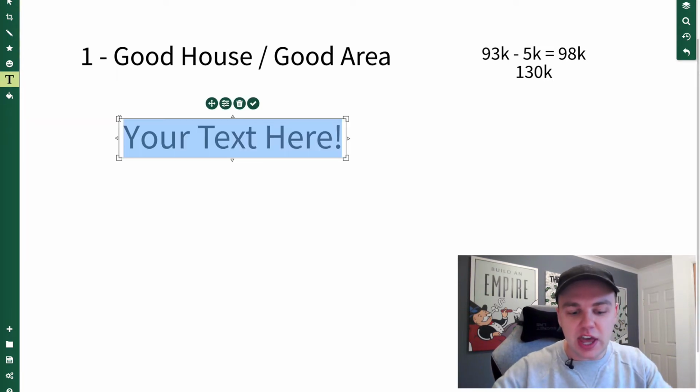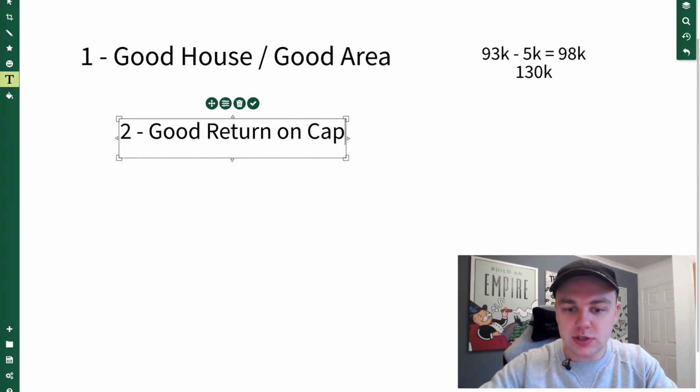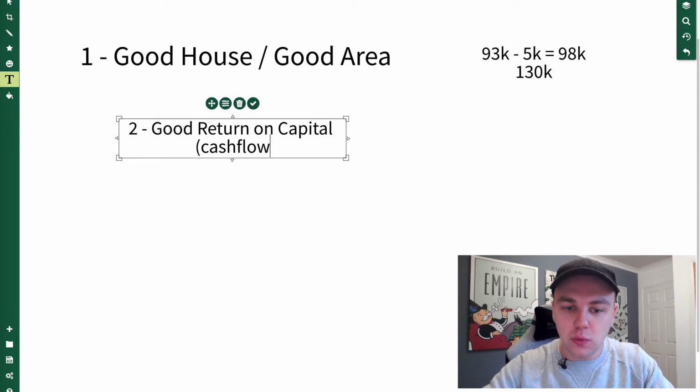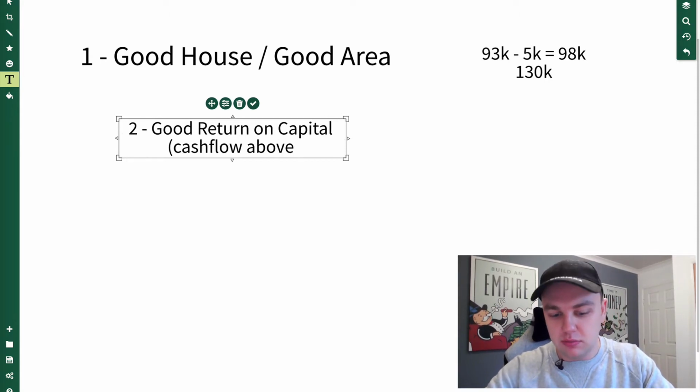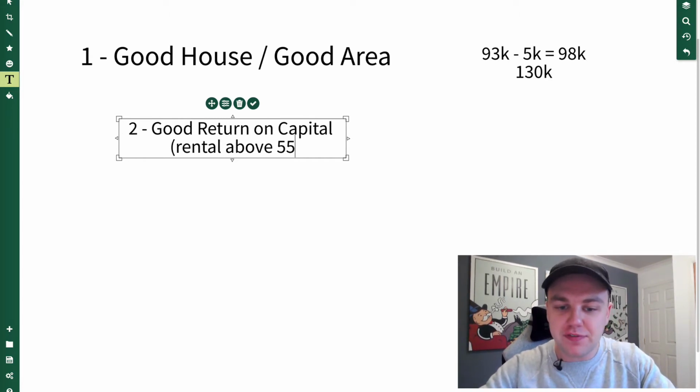The second thing I look for is a good return on money, on capital, and more importantly, cash flow. Typically, I say that means having a rental above £550 a month.